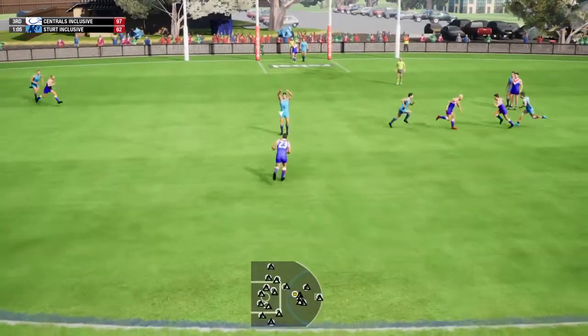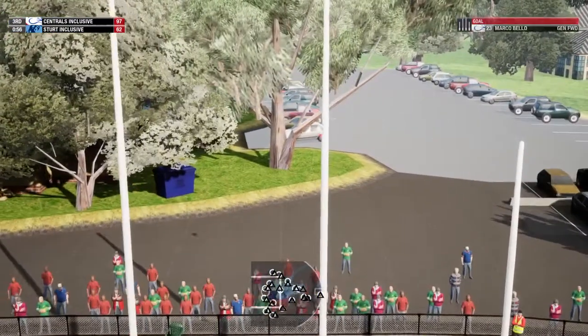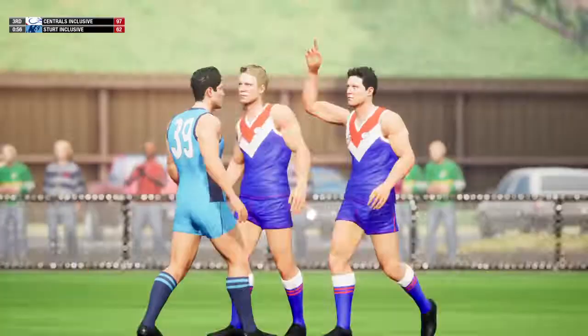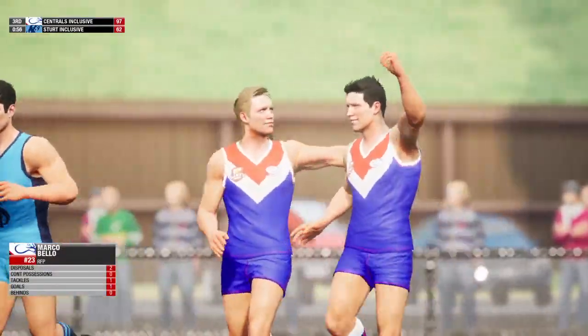Leave it on. Going for goal number 1. Nurses that ball through the big sticks. He's enjoying every second of it out there. This kick stretches the lead. Smiles all round.